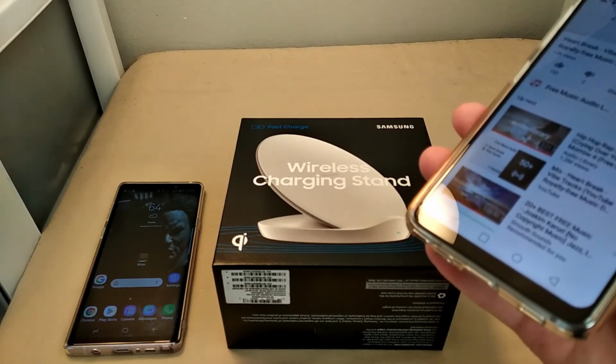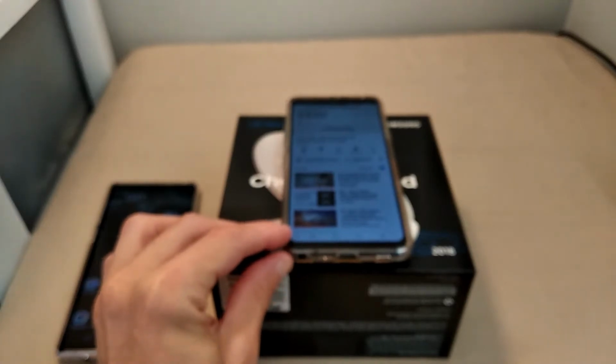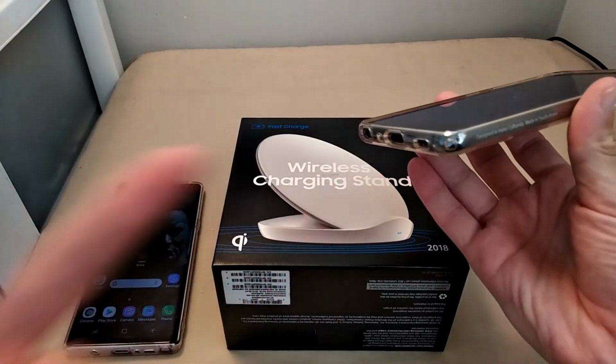Okay, see how that sounds? Now tell me if you can notice the difference when I set it on the box. That is crazy. When you set it on the box, big sound just comes from this thing. And that's just one bottom firing speaker. Okay, now that sounds good, especially considering that it's a bottom firing speaker.